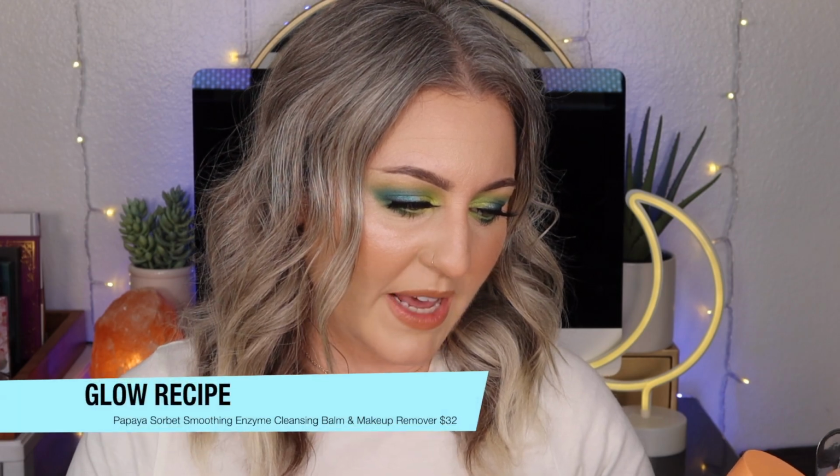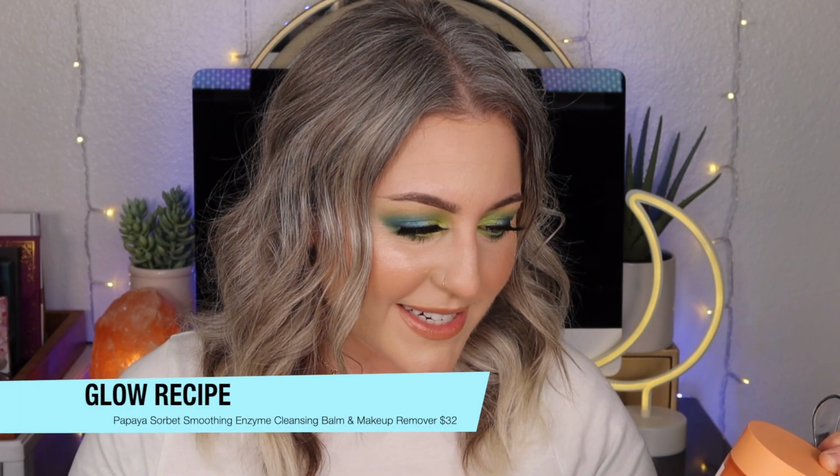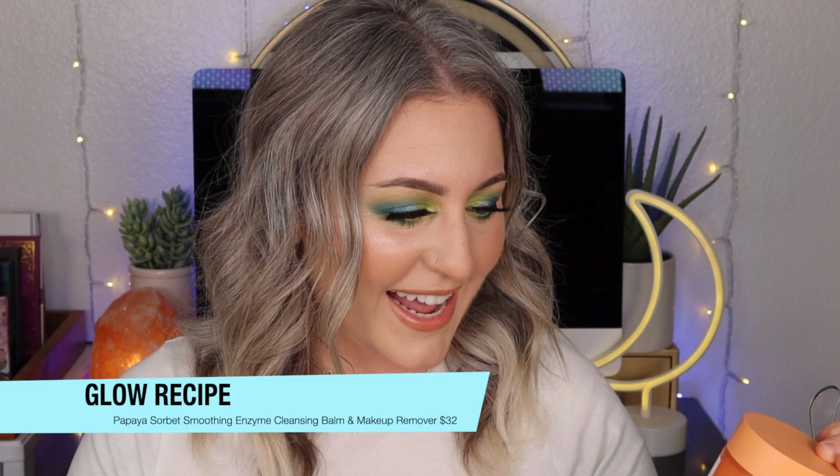First, I like to use the Papaya Sorbet Enzyme Cleansing Balm. It's a makeup melting and smoothing makeup remover. It's really nice. This jar has a really beautiful weight to it, and it's very high quality packaging. Inside it's this really beautiful pinky balm. It smells wonderful too, and it came with a little scooper.